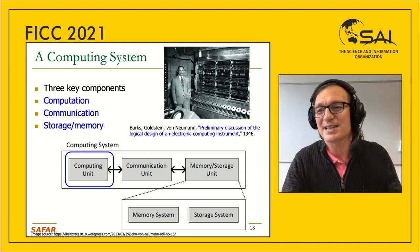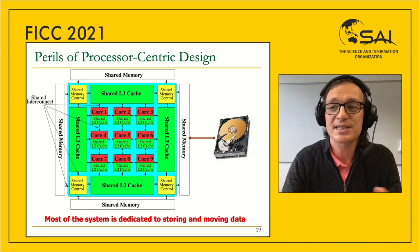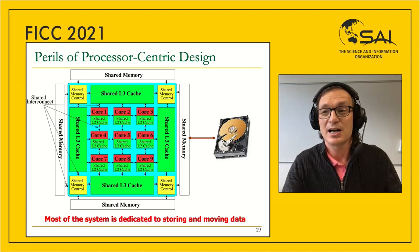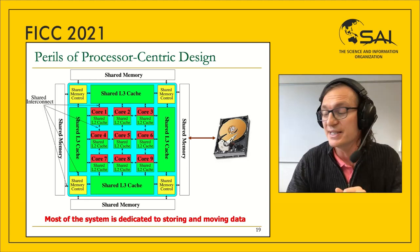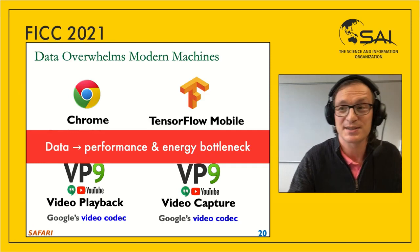Okay, basically, today we have heavily optimized the computing system. And if you look at a computing system underneath, because we are very processor-centric, we need to bring the data into the processors before we can process it. Most of the system is really dedicated to storing and moving data today. Essentially, these are called computing systems. But if you look at the hardware real estate, more than 90% of the hardware in a computing platform is really dedicated to storing and moving data. And that's going to be one of the important things that we will discuss in this talk. Essentially, data is a big performance and energy bottleneck today.